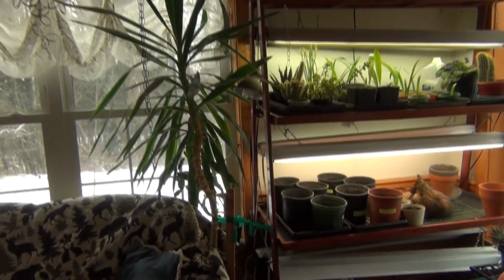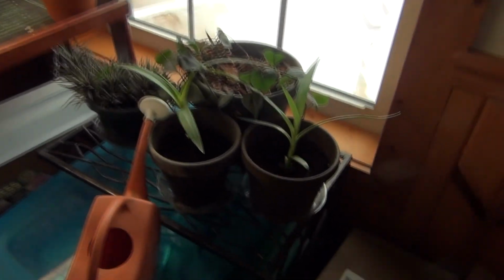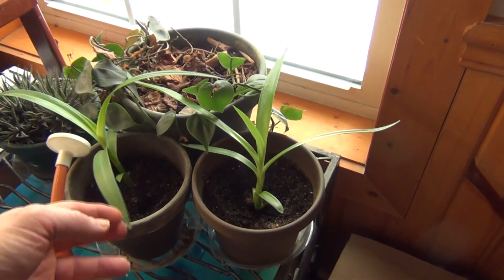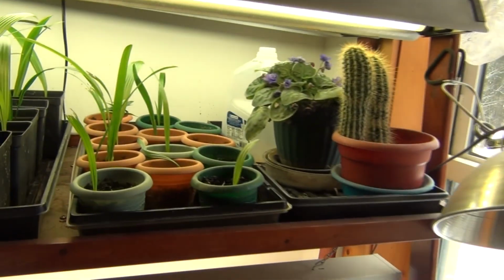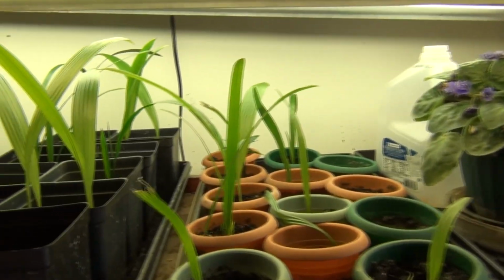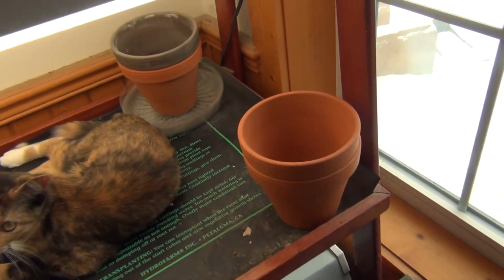And then we come over here to this area. This is the main corner where I grow my seeds and stuff. You've probably seen it in many of my videos. These here I just brought back in September of 2018 and grew those from bulbs from Florida. And I got some other plants up here, some cactus, and then these are the palms, if you've seen my other video, that are waiting to be transplanted. I'm going to be putting them into pots like this pretty soon.